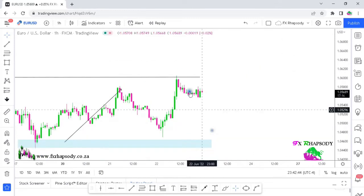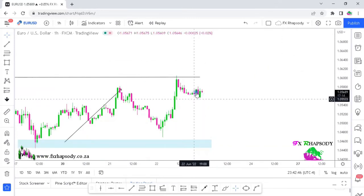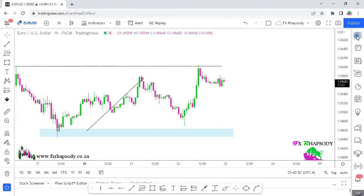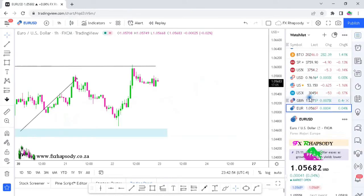So currently we're looking at price hovering in this area. We will have to see what price does towards the end of the week, and then we can have a look at that again this weekend.